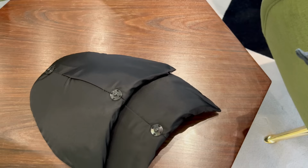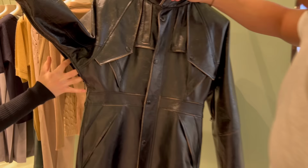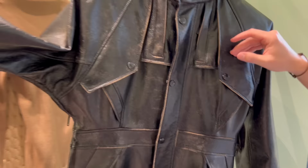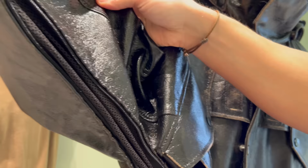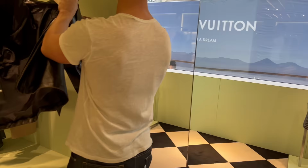So this is 38, right? Correct. How much is that one? 72,000. Runway piece. It's a lot of things. I knit it. Okay, that's cool. And you only have this piece, right? Yes. Quite heavy. I'll help you. Thank you so much.